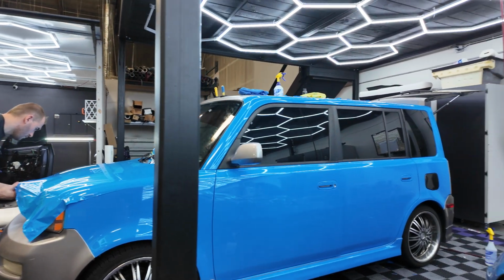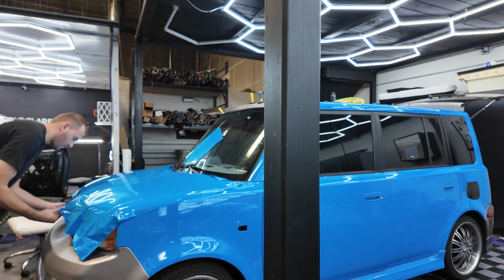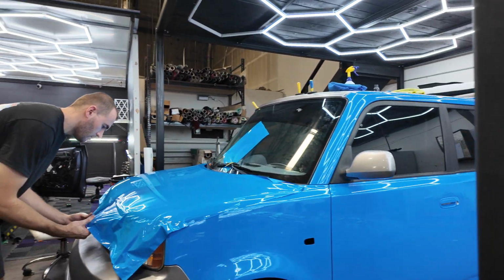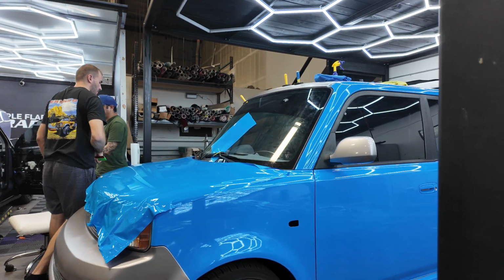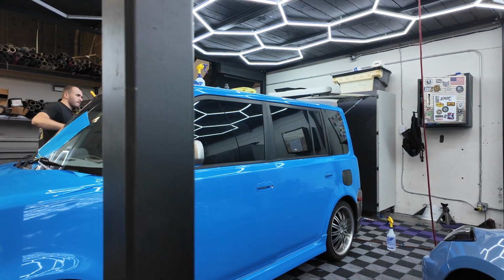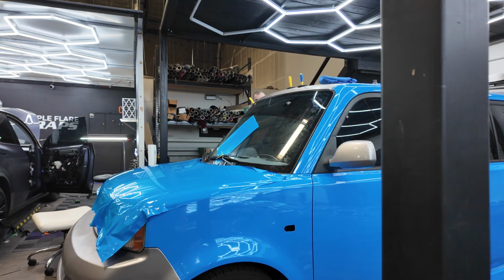We have one of our installers here wrapping this car in blue. This one's going with a light blue from Cheetah Wrap in this case. We're running a sale, and this is the color the customer selected. It's a very nice looking blue in my opinion, and we're getting that done as we speak.